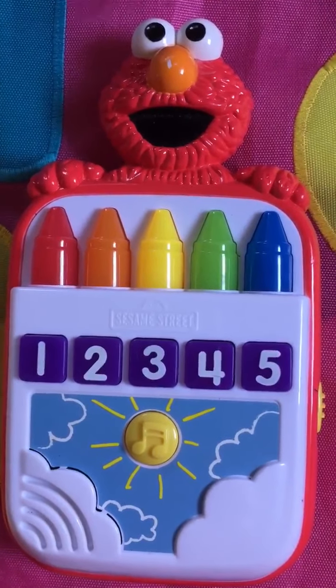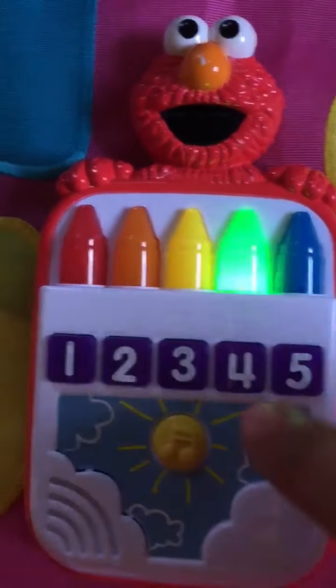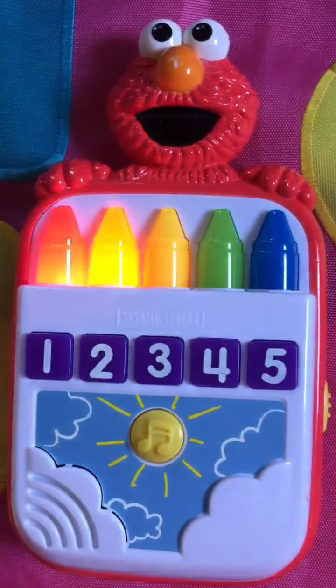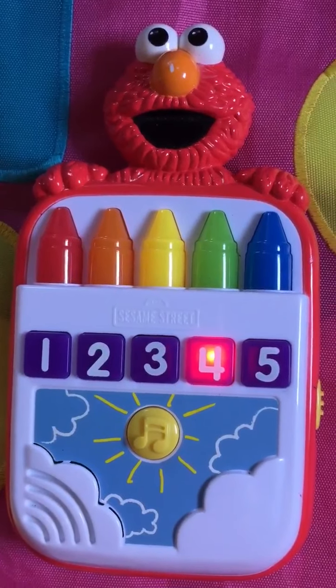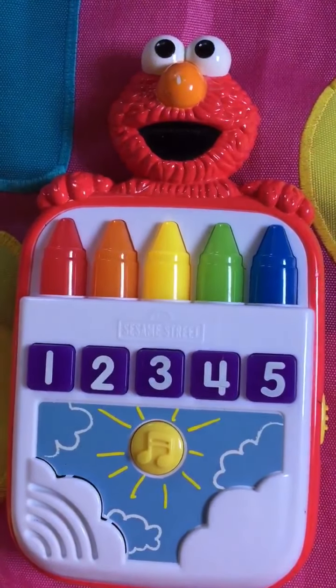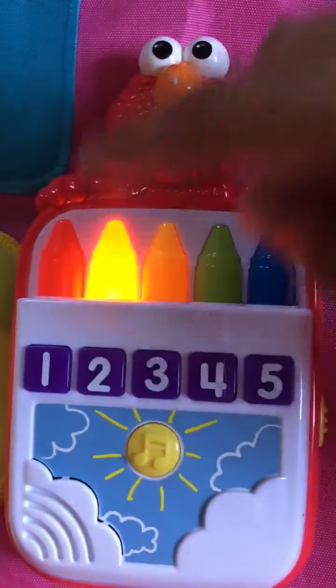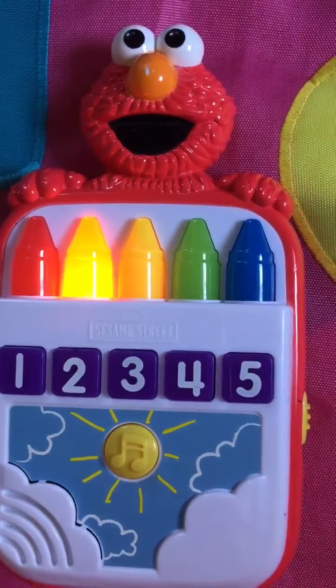Let's find the number 4. That's green. Let's 4. Yay! You did it! Let's find the orange crayon. Orange. Great job.